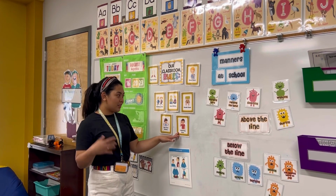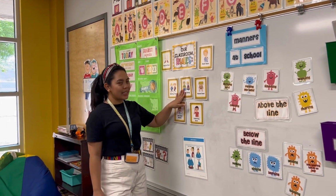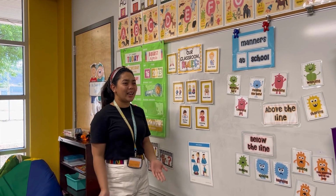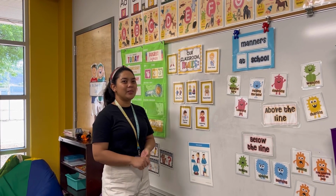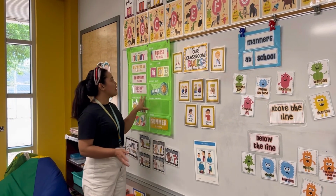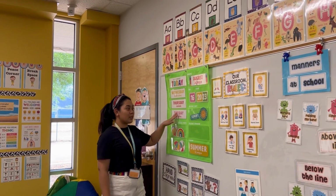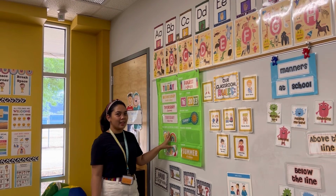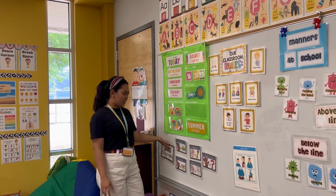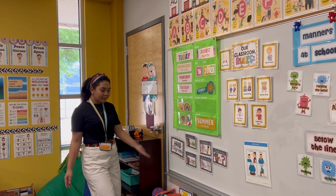Listening ears. Usually when I talk, I want them to have listening ears. Good sitting, we usually reinforce good behavior. So whenever they're sitting down, we automatically praise them, like, oh, I like the way you're sitting. That's good job. Hands down, and then quiet voice. And then on this side, I actually bought this one from Target. So this is where we do the days of the week. So I let them read it, and then they put it here. And then these are just some hand signals. If they need something, then they can use their fingers.